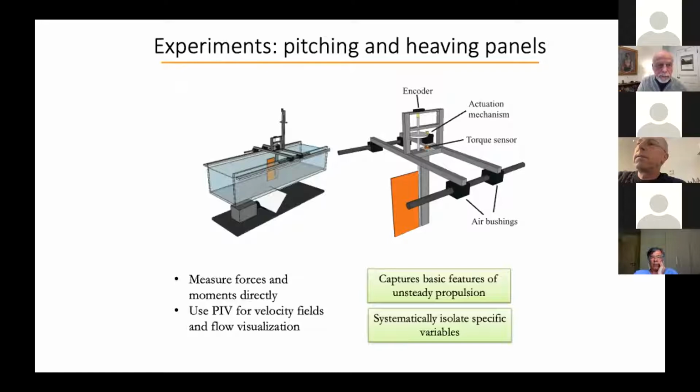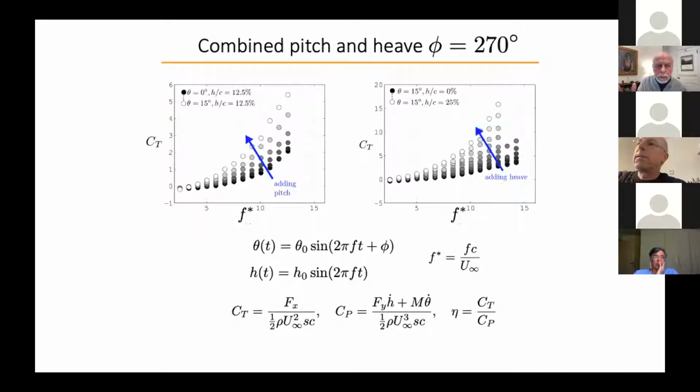So here we see some results on pitching and heaving combined. What you see on the left is we have a fixed heave, and we increase the pitch from 0 to 15 degrees. This is the amplitude of the pitching, that's the theta naught in that expression for the motion given below. And we can see that the thrust coefficient increases as we add pitch to the heave. And on the right, we do the same thing, but we're adding heave to a pitch, and we can see the same thing. So it's essential really to have a combined heaving and pitching motion if we're going to get reasonable efficiencies. Efficiency shown here is still not that great, but we'll do better as time goes on.